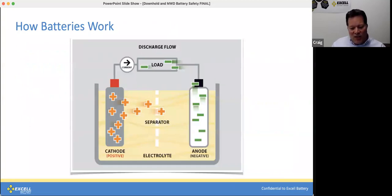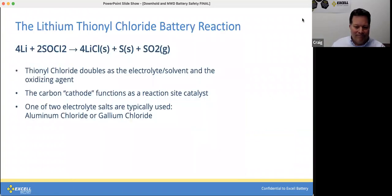In a very general sense, a battery generally is a cathode, an anode, and an electrolyte. We have a separator that's usually a poly or a paper type material that will keep those two things from coming together. The lithium thionyl chloride battery is probably 90% of what folks are going to be talking about when they're in that primary battery world. There's also the sulfuryl chloride batteries that have similar nature to this. So this can cover along that ground as well.